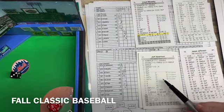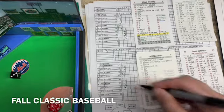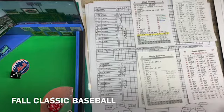So that's a 34. That's a blank. And that will be a base hit up the middle. So Newman is on at first. And let me make sure. Which page?